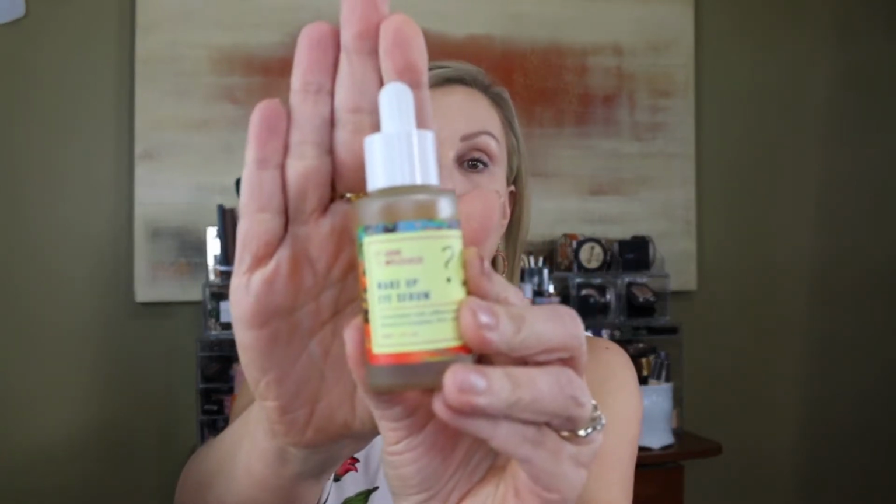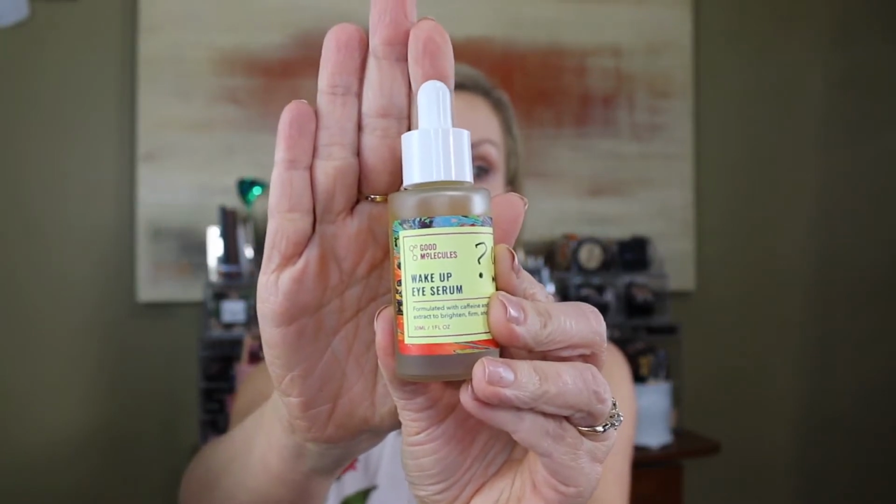So the very first thing that they have is this product line, and I've written all over these products. After I've done a lot of research, a lot of times I will write on my products, so you'll just have to excuse that. The first thing is called a Wake Up Eye Serum that is formulated with caffeine and pumpkin extract to brighten, firm, and depuff is what they say. And this retails for $8 from the Good Molecules line.